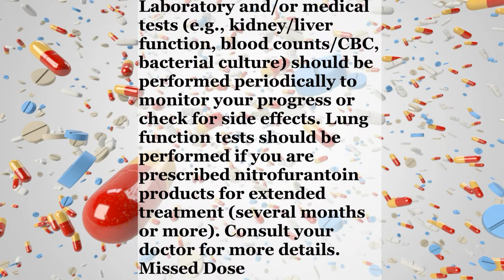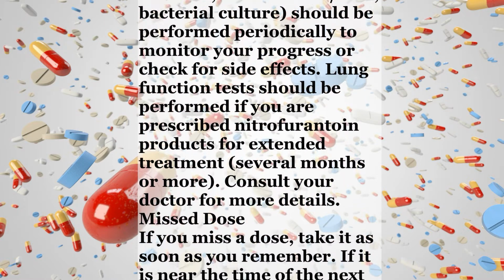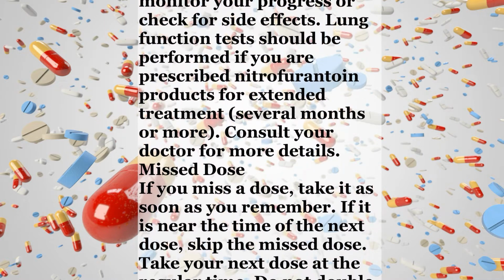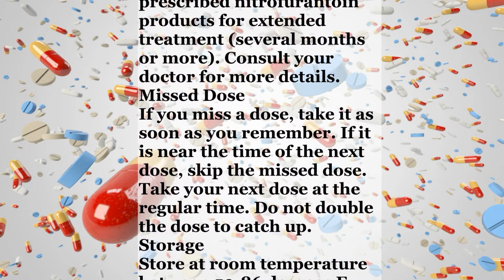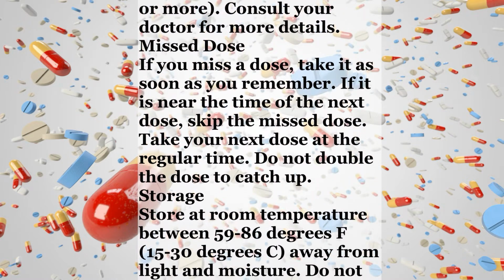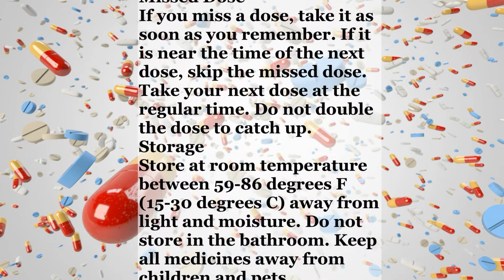Laboratory and/or medical tests, for example, kidney, liver function, blood counts, CBC, bacterial culture, should be performed periodically to monitor your progress or check for side effects. Lung function tests should be performed if you are prescribed nitrofurantoin products for extended treatment, several months or more. Consult your doctor for more details.